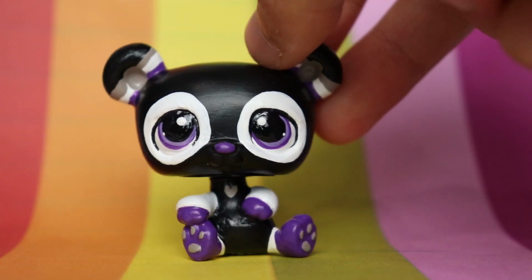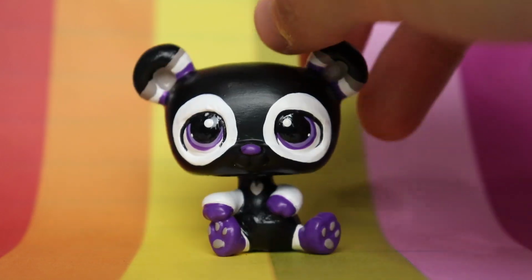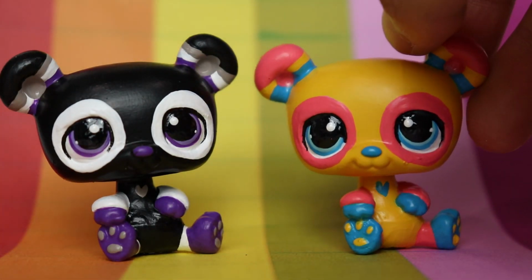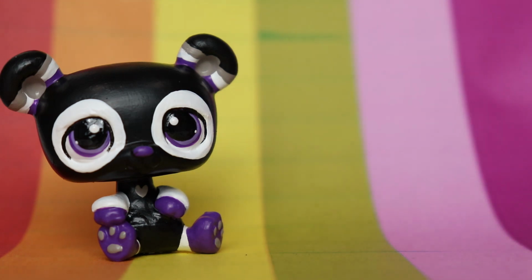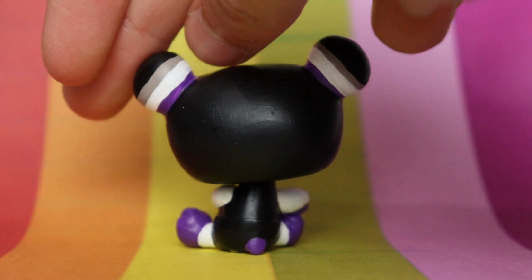And next up for Pride Pandas, we have another one which I didn't get around to last year, and that is the asexual Pride Panda. But again, similar design to the pansexual Pride Panda. You can see them together. Basically, the same exact design, but with the ace colors and with the ace flag on the ears instead.